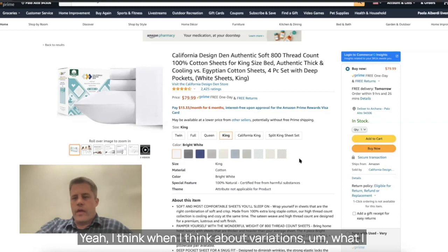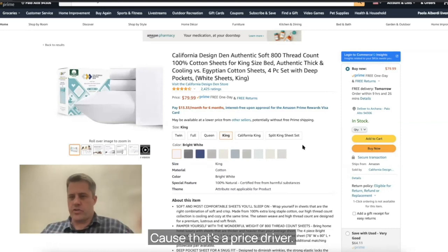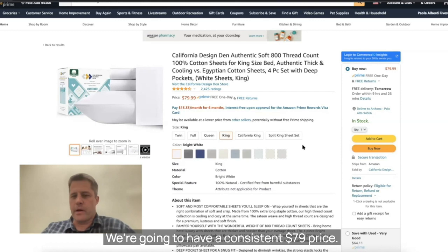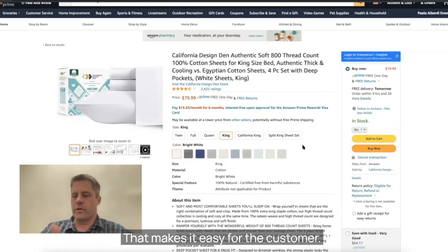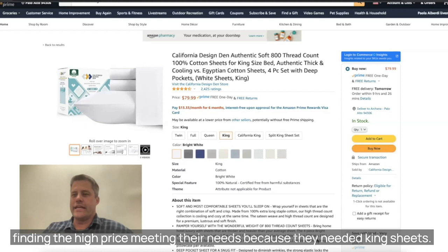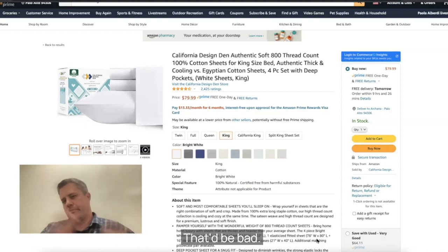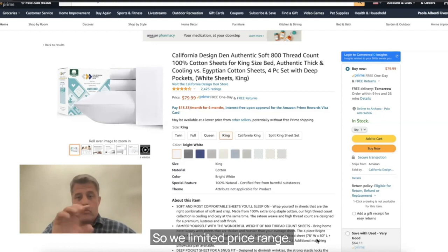Yeah, when I think about variations, what I think of first is: did I group them correctly? I like the 800 thread count because that's a price driver. We're going to have a consistent $79 price. We're not going to be creating ranges. That makes it easy for the customer. They also don't feel tricked if they want the low price and end up only finding the high price meeting their needs because they needed king sheets. That would be bad. So we eliminated the price range.